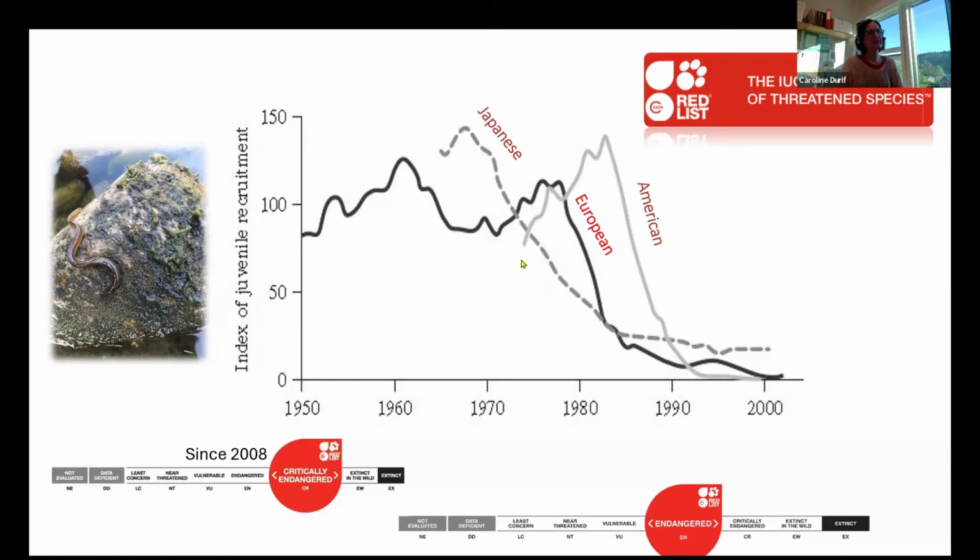Today, we are actually at between 95 to 99% below what the level was before 1980. And as you can see on this figure, it's also the case for the Japanese eel and the American eel, which are also called freshwater eels.